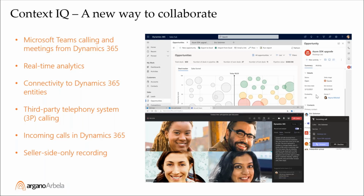interaction to pop up. You see that on the bottom right here on the screen, where an inbound call is coming. It's tied to a contact that's tied to this opportunity, and we get a little toast to be able to answer that call right through Dynamics. So that's pretty incredible.